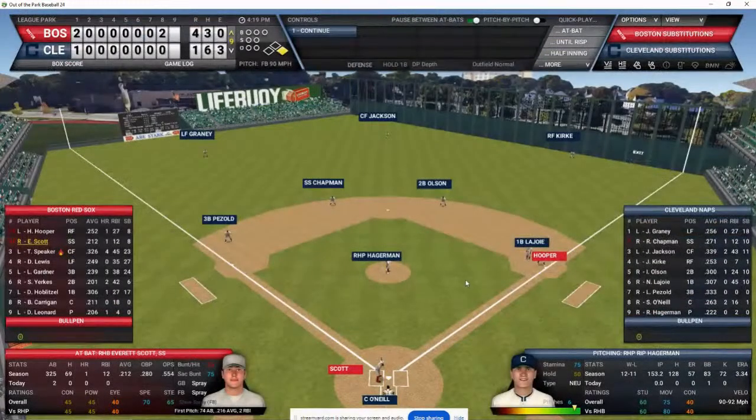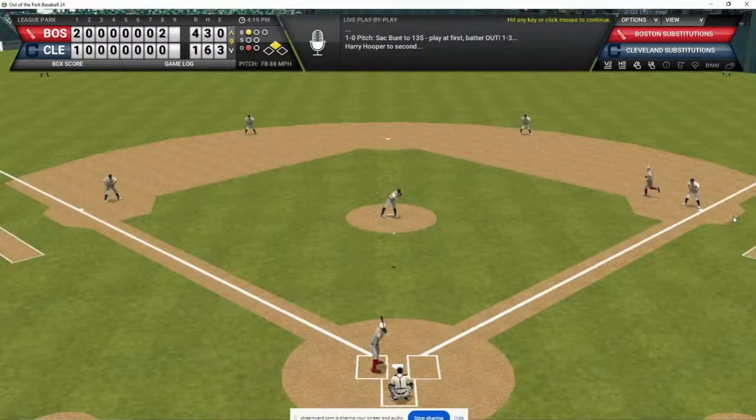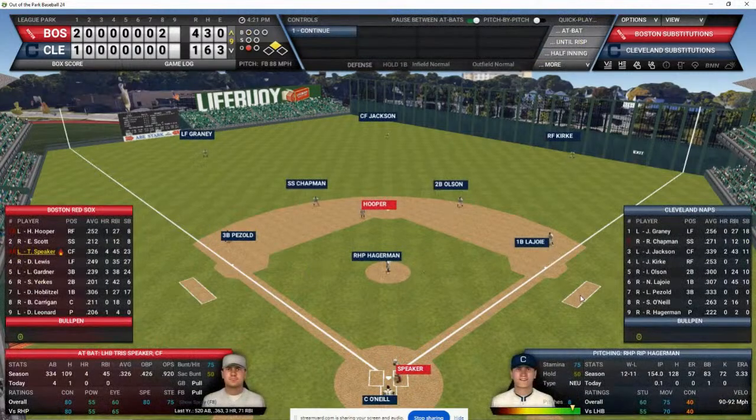We return to the game. Hooper at first. Scott up. Scott has spent his whole day attempting to sacrifice Hooper with those 3 walks. Here's the pitch, and he's going to do it again. Right back to the mound. He's up with it over to first. Sacrifice works. Hooper goes to second. They've been doing that all day.